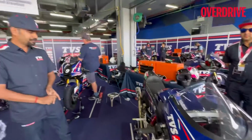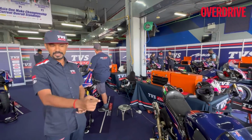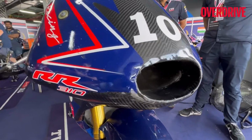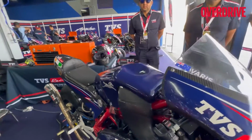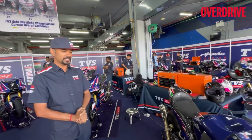And when talking about the technologies, this bike has got a RAM-AIR system. We know that the RAM-AIR system helps to some extent, the way a turbocharger works. The purpose is to send more pressurized air into the cylinder. So it's working fine. In our case, we have realized good boost with this RAM-AIR system.